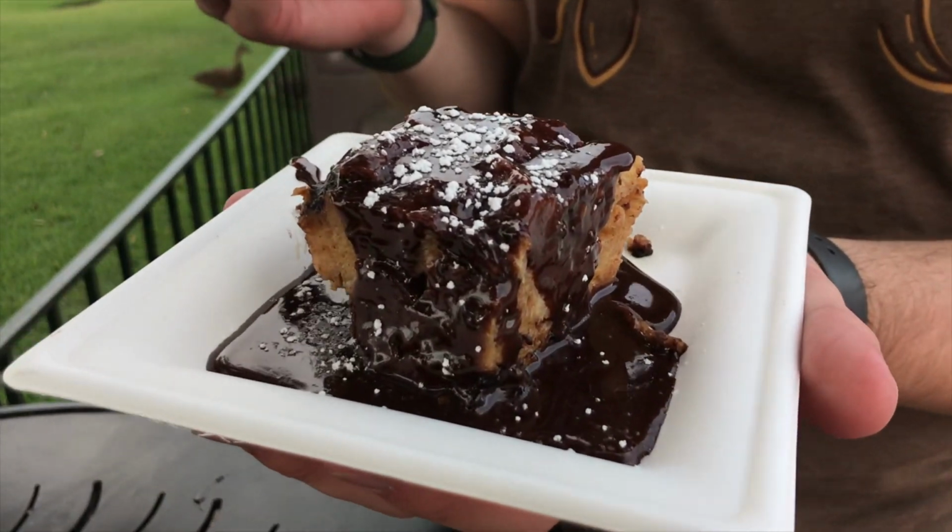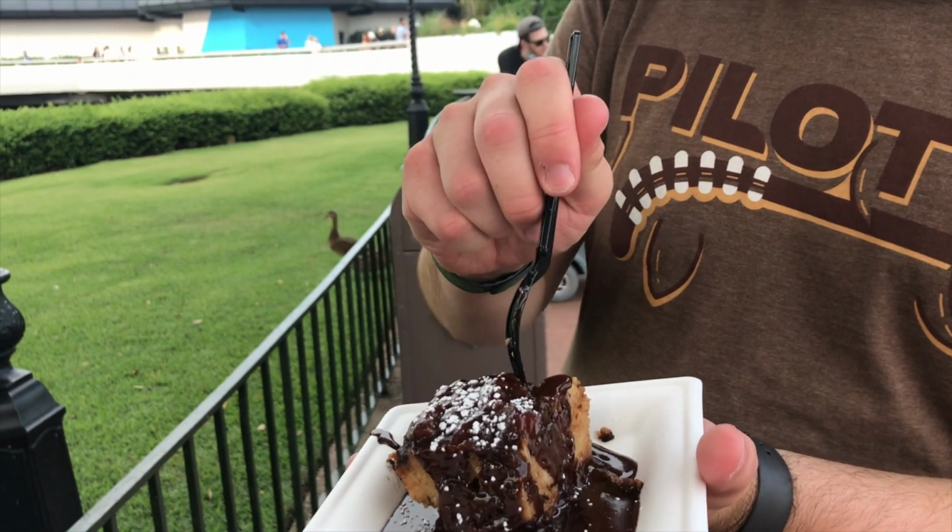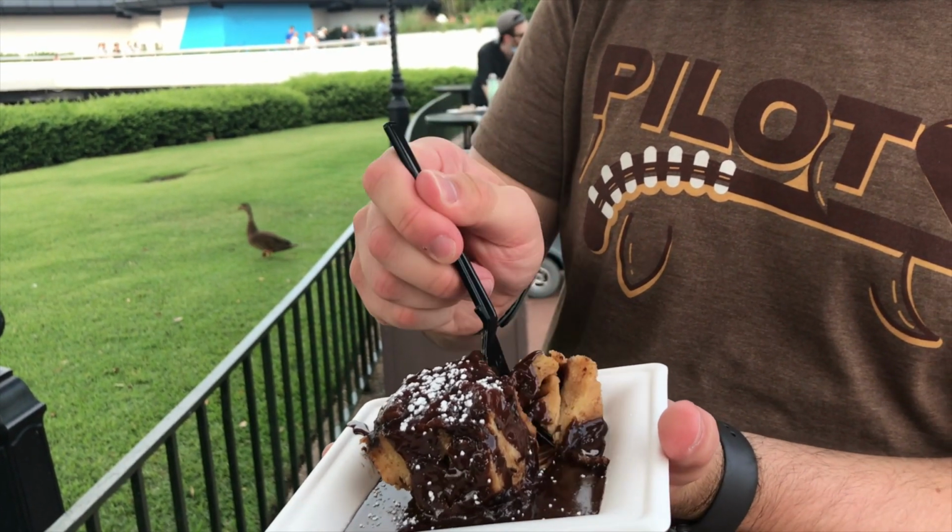All right, next up we have the bread pudding with the chocolate glaze all over that. Should be delicious. It's very hot too, so you know it's fresh. Fresh bread.